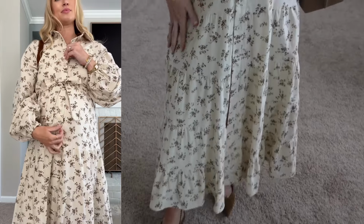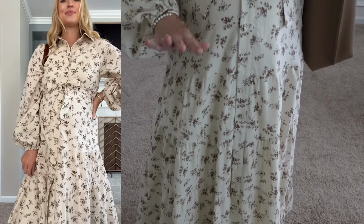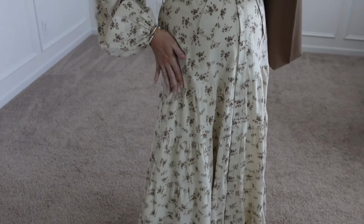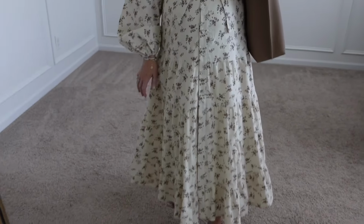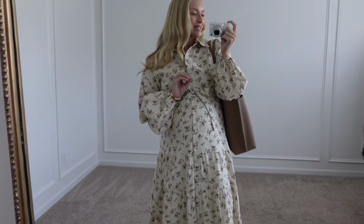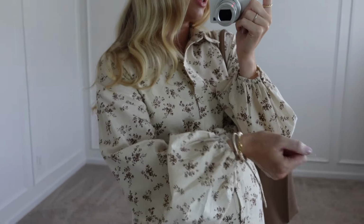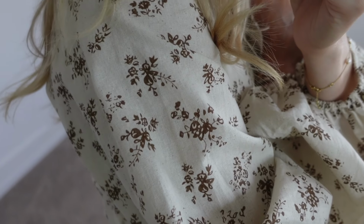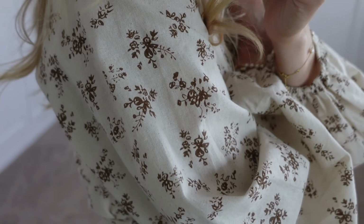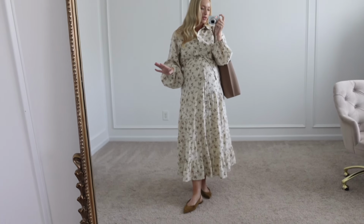And then the bottom half of the skirt has a tiered detail, but these are roomy. Sometimes I find that the tiered can be a little tight, especially with the bump around the hip area, but there's still plenty of room. This one is lined, and then the outer material is 70% cotton and 30% linen. So it does have that nice linen look to it, and then the floral is a soft brown. Even with the bump, I feel like this one has a really nice flattering shape to it.